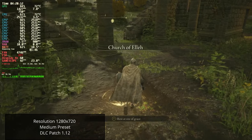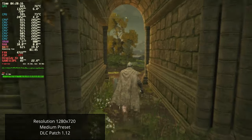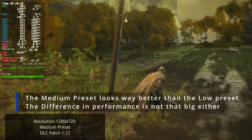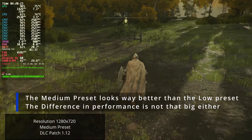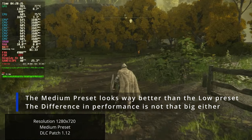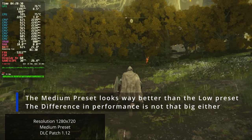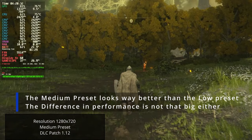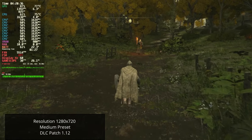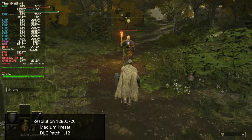The medium preset actually looks pretty good. It's way better than the low preset, and it's almost like the high one. Still, the shadows are flickering a bit, but not that much, and the textures look quite good, especially on the small screen of the Steam Deck. You won't see a lot of difference between medium and high. Still, the performance increase from medium to high is not very great.